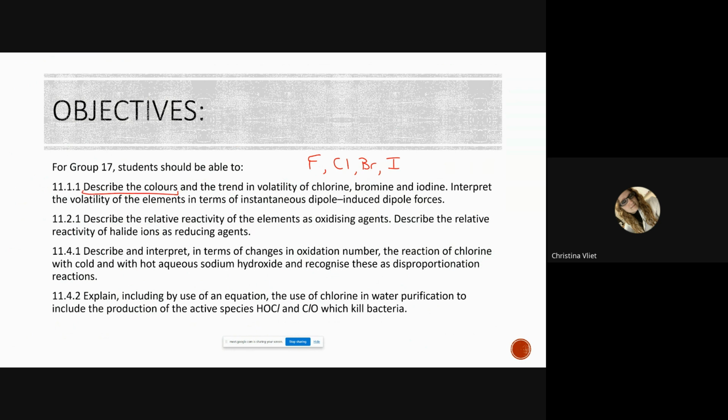Not only do you need to know the standard state of these elements, you need to know what color they are, which we'll go over in a little bit. And the trend in volatility. Volatility is a new term. I don't believe I taught it to you yet. It shows up a lot in Cambridge questions, and so I'll be teaching it to you in today's lesson.